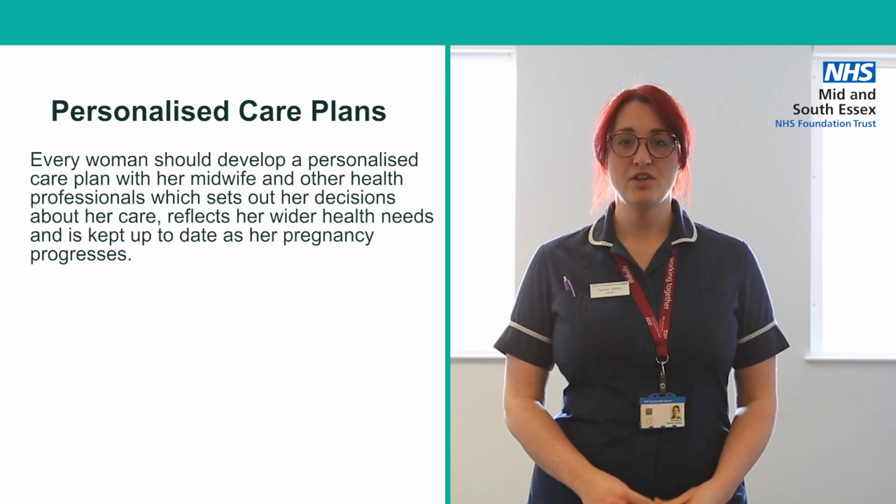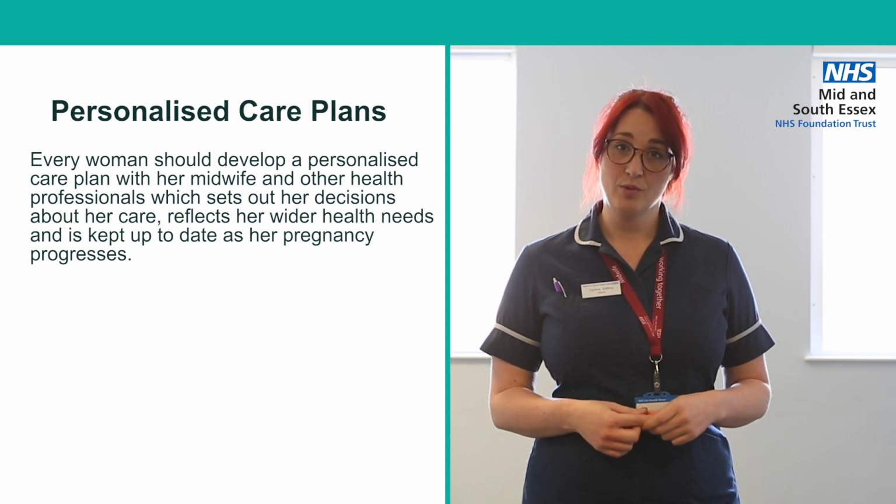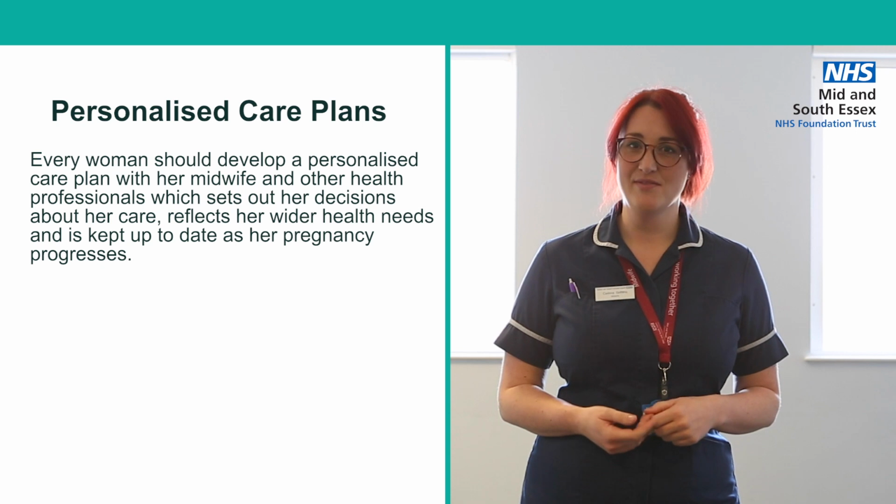When choosing your place of birth, there are different options available to you. You can decide to stay at home, or you can have a hospital setting birth, and that can either be at our midwife-led or consultant-led unit. You can speak to your midwife or consultant about your personalised care plan, which will take into consideration your choices as well as the most appropriate and safe place for the birth of your baby.